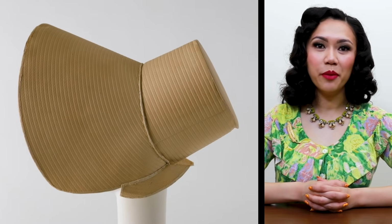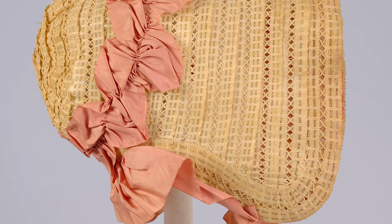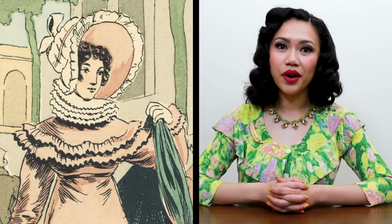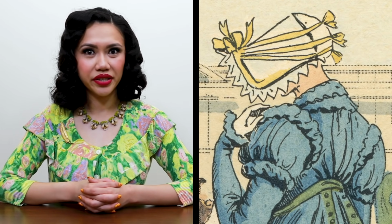A bonnet is made up of a crown and a brim, with attached ribbons to tie underneath the chin. Bonnets were typically made of straw and were often decorated with ribbons, feathers, and silk flowers. In 1813, bonnets were of the high-crowned variety and had a curved brim. This style was not as extreme as the poke bonnet, which completely enveloped the wearer's head.